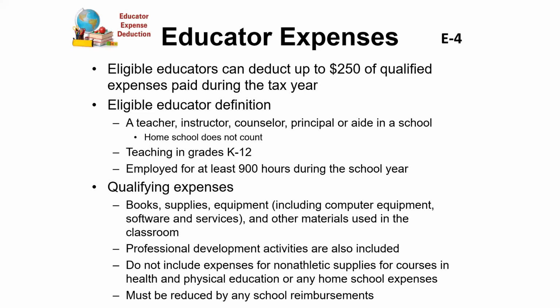And again, we have to reduce any of those qualified expenses by any reimbursements that someone may have gotten from their school. So if they spent $700 on qualified material, school reimbursed them $300, we can still take that $400 as an eligible expense. And we'll talk a little bit next week about some opportunities we have to even further reduce state and local taxes, but up to $250, and that's per taxpayer. So if both spouses are educators, we can take up to $500, but it would be limited to $250 each.